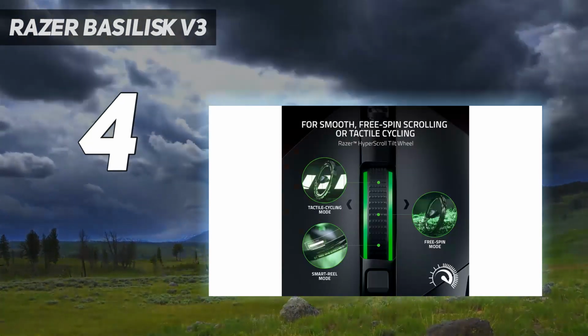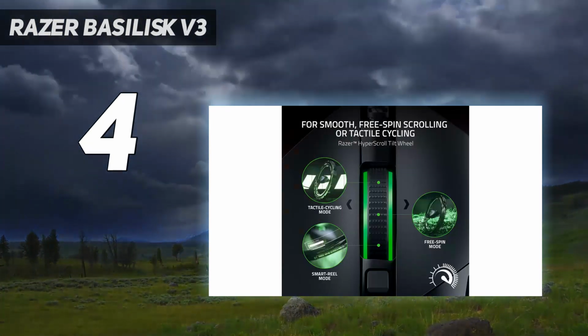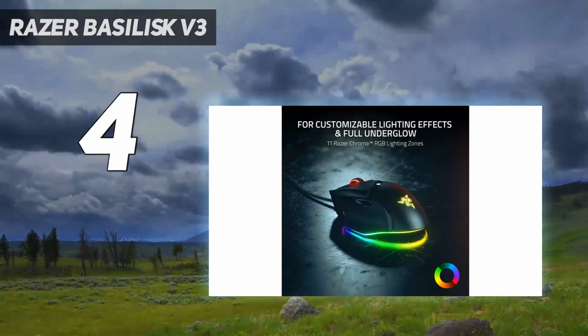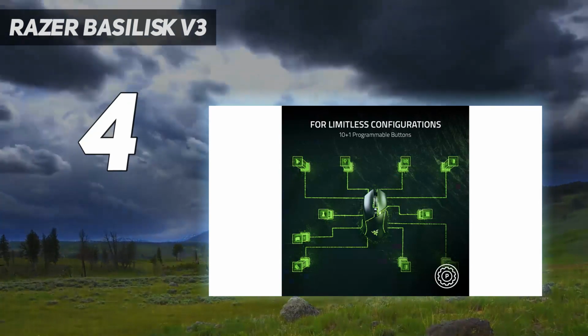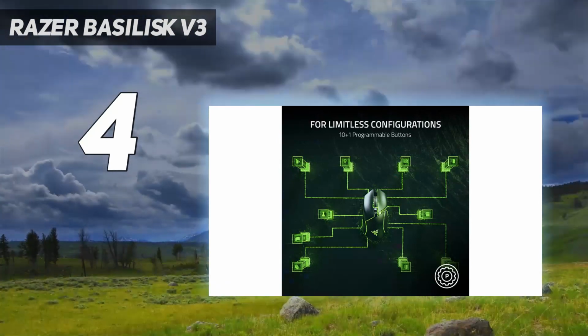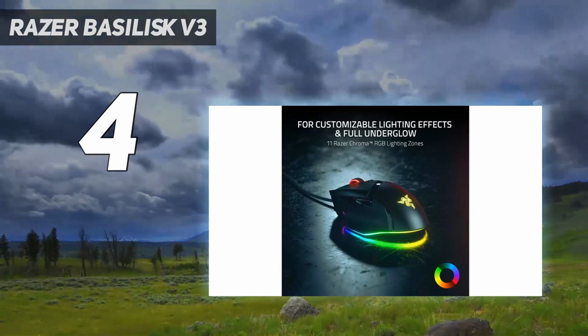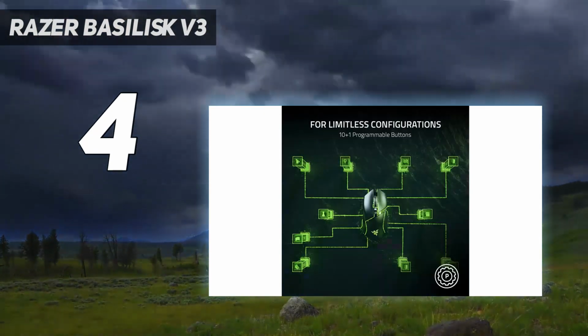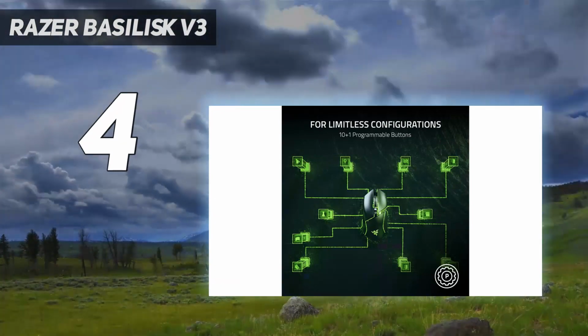If you'd prefer a wireless alternative at this price point, check out the Keychron M3 Mini. It has a smaller, symmetrical shape, is significantly lighter, and offers outstanding wireless performance considering its price point. It also has fewer programmable buttons, its feet aren't as high quality, and its scroll wheel lacks tilt inputs and free scrolling. At number 3.